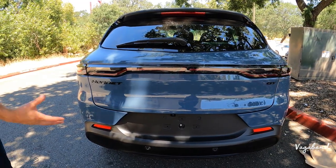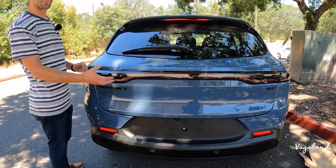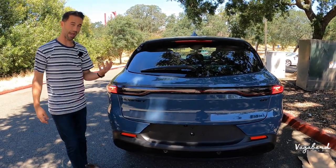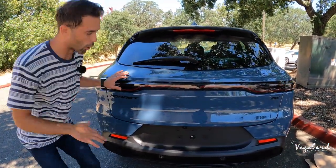Now, this is where people say it kind of resembles that Porsche Macan look from down here, giving you that lighting. I don't see it, but hey, you guys leave it in the comment section below. What do you guys think?